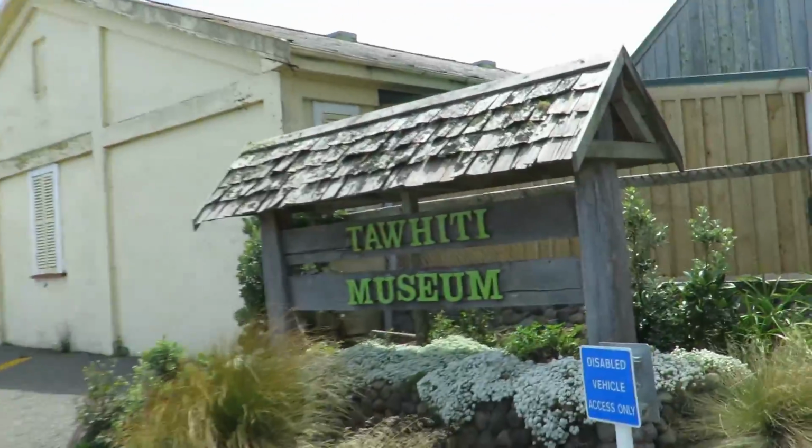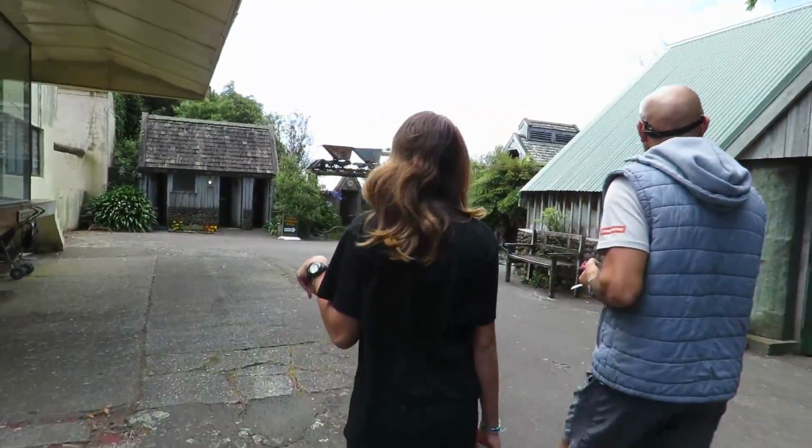To see a real steam engine tractor was on my dad's bucket list, and he saw it in the Tawhiti Museum.